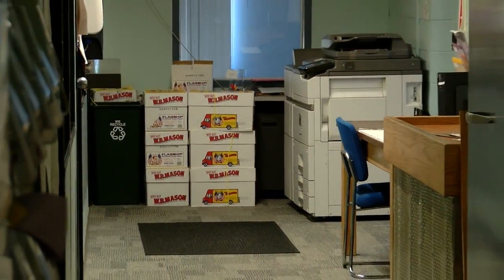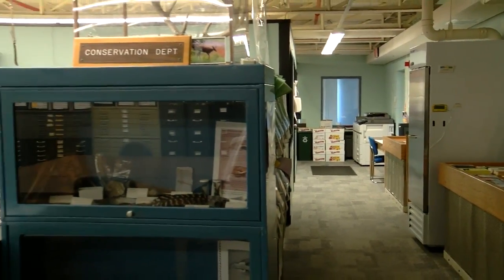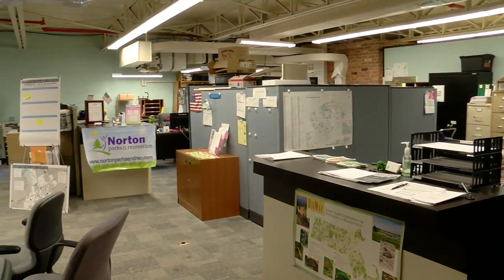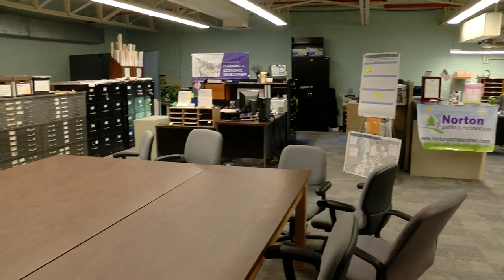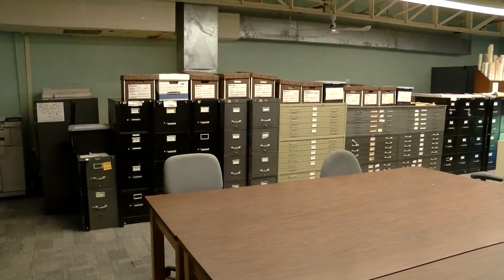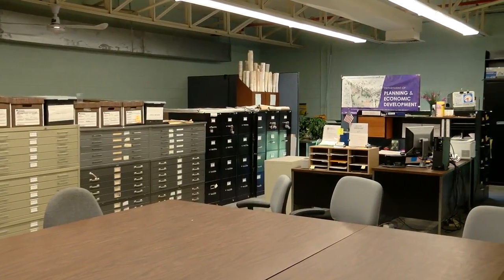So again, this is the second floor behind the assessor's office. This area is shared by many different departments. We have conservation, we have Norton Park and Recreation, and our planning and economic development is also in this area. This is what we call the second floor conference room. This group of tables and chairs right here is what we call our conference area. A lot of people working up here, very tight, and mandatory storage of files and various paperwork we have to keep on file up here.